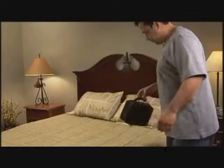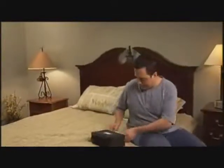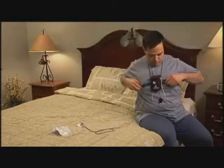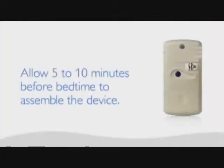The StarDust2 portable diagnostic system is an easy-to-use device that enables you to perform a sleep study comfortably in the privacy of your own home. Allow 5 to 10 minutes before bedtime to assemble the device.